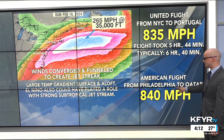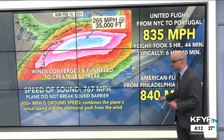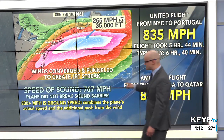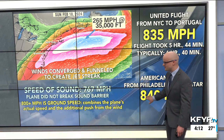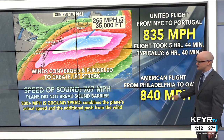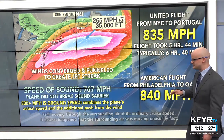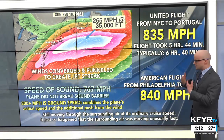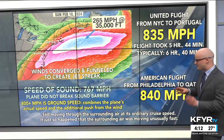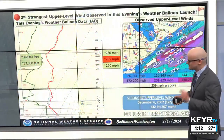An American flight from Philadelphia to Qatar had an 840 mile per hour ground speed, and that's the key here. The speed of sound is 767 miles per hour, so the planes did not break the sound barrier. These speeds are the ground speeds, which combine the plane's actual speed and the additional push from the wind. So it's still moving through that surrounding air at its ordinary cruising speed, so it just so happened that the surrounding air was also moving unusually fast, so not breaking the sound barrier per se.